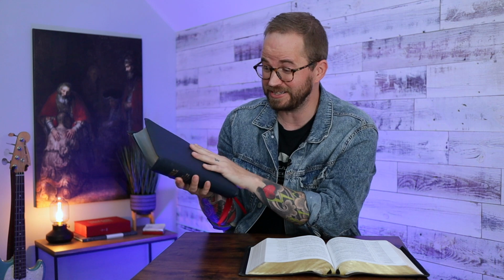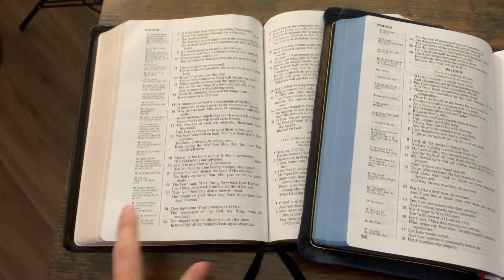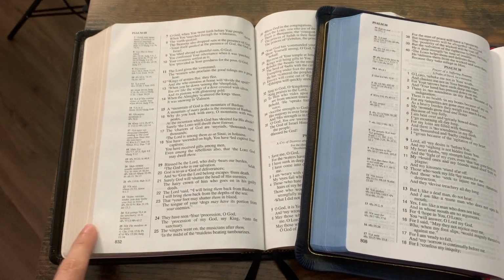I love the Allen binding. This is a Champ binding. This is still a very floppy Bible. It's not the margins. Let's bring the B-cam back. Yep, you can see the margins are not quite as big on this one as they are on that one.